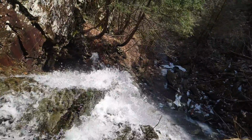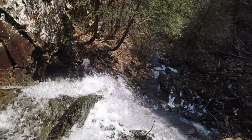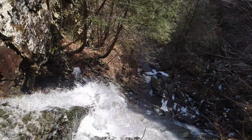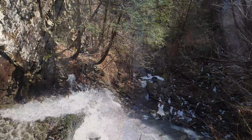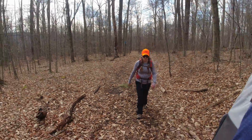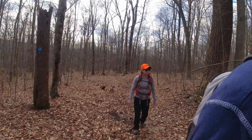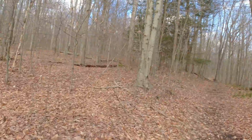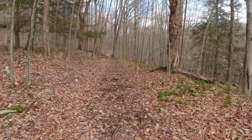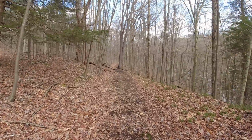So after viewing the waterfall from the top side, you have a little bit of a hike yet on this Blue Blaze Trail before it eventually intersects the Loyalsock Trail. Just like that. Back on a plain old logging road. That was a little bit of work to get here. I'm getting a little tired. This is gonna take us back to the Loyalsock again, and we'll descend that back down to the original creek we were following.